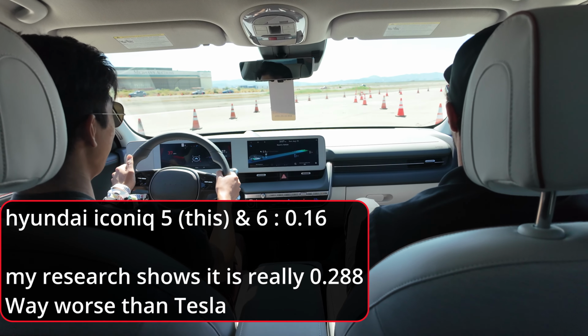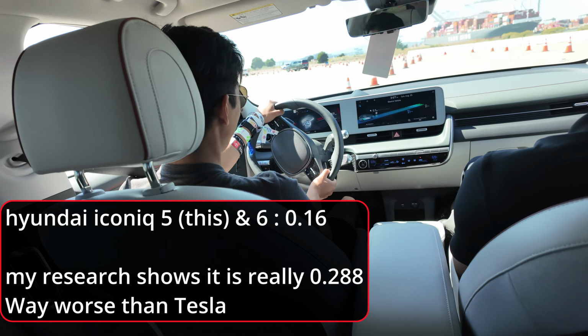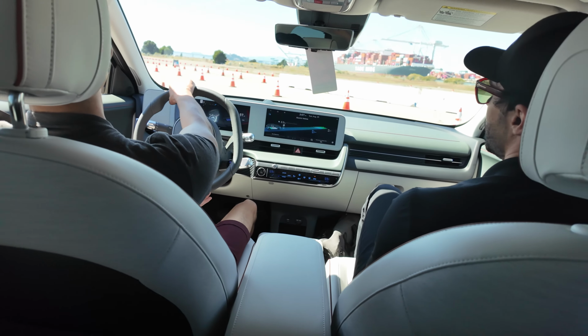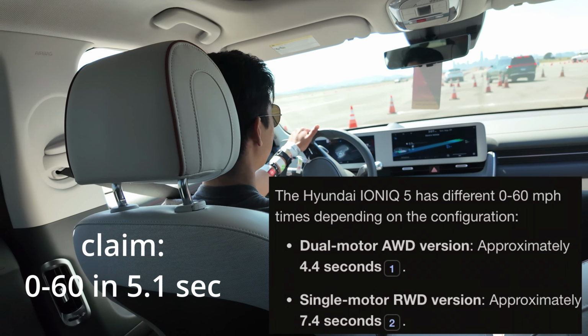No worries. Wow, it really moves. Oh man, this car, Hyundai is a very conservative brand, right? So yeah, Hyundai claims that this car will do 0-62 miles per hour in 5.1 seconds. 5.1? All the magazines, watch out.